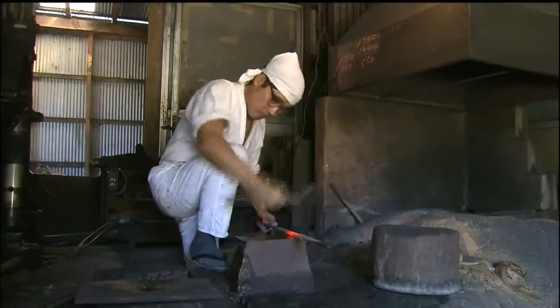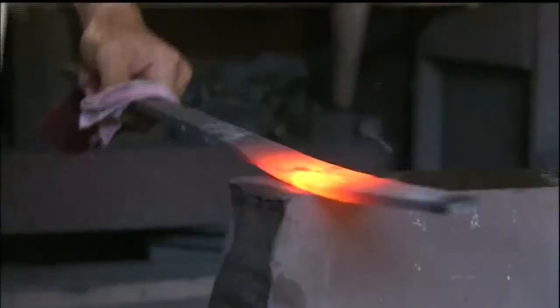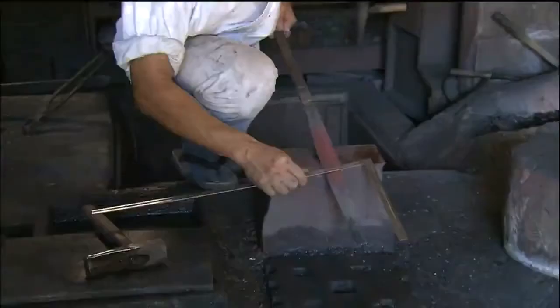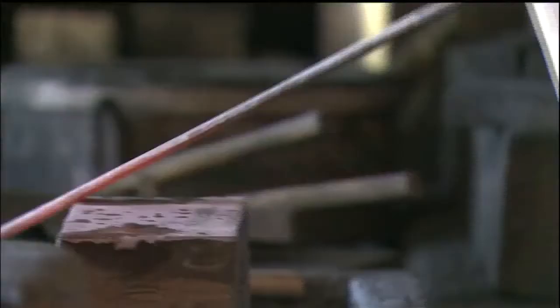This process is repeated over and over, creating a blade that consists of countless numbers of layers. That combination makes it both hard and flexible. The blade can be considered as having several sections, each needing different qualities. The swordsmith caters to those variations in adjusting the thickness and forming the shape of the blade.